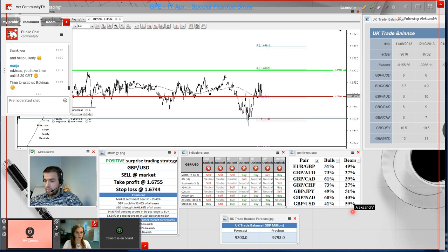And as always, the entrance point at the market price, which is currently 167.44. Sorry guys, just a small typo right here. Just a second. So here we go.